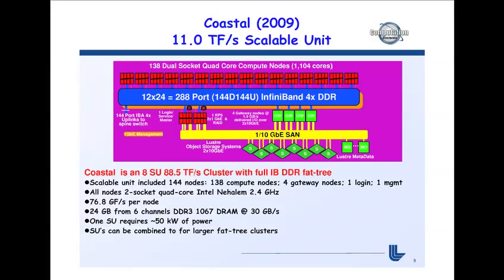Here's some specs. It's the pretty basic layout that you're pretty common with Nehalem in terms of performance. And we had 24 gigabytes per node. We typically stick to about 2 gigabytes of memory per core at least. In this case, we're able to get more than that.